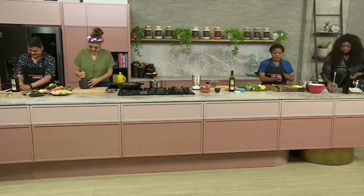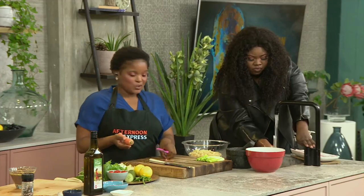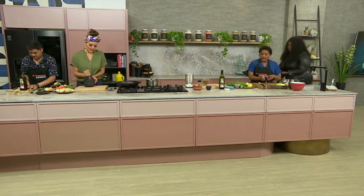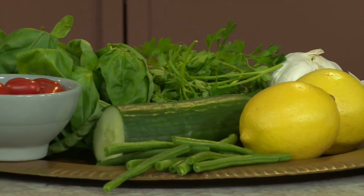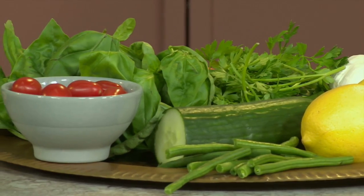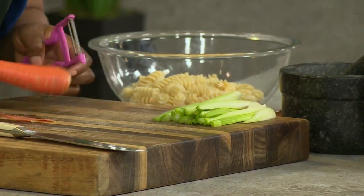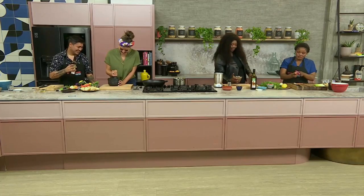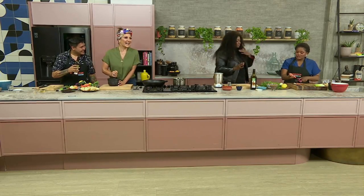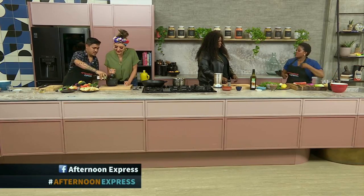So I'm getting started with the element that goes with our tapenade. We're serving crudités. We've got celery, we've got carrots, we've also got cucumber. We're just forming them into a knife skill called batons. They're not exactly the same size all around, but batons would be rectangular, like baseball bats. But basically, yes, we want to make sure that they're all the same size. So I'm going to try and make sure that the carrots are also cut in the same length and size all around. Okay, and then we basically use this as a dip.